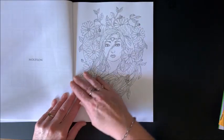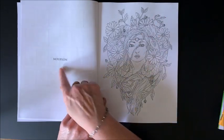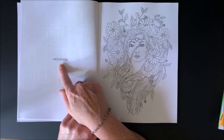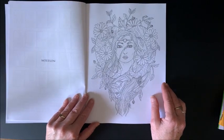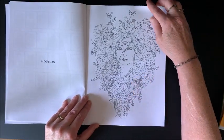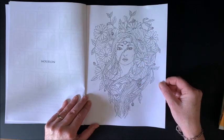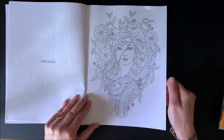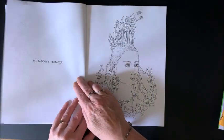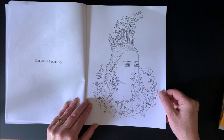And then we get right into the pictures themselves. So on the opposite page, he gives you the name of that particular gal. Isn't she pretty? Look at them horns. So you got hair here to do, you got flowers, you got gems, leaves, all kinds of things. Ooh, isn't she something?